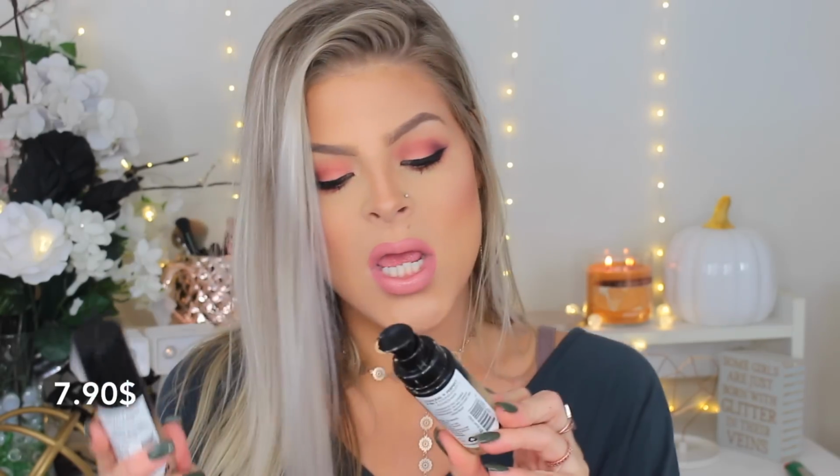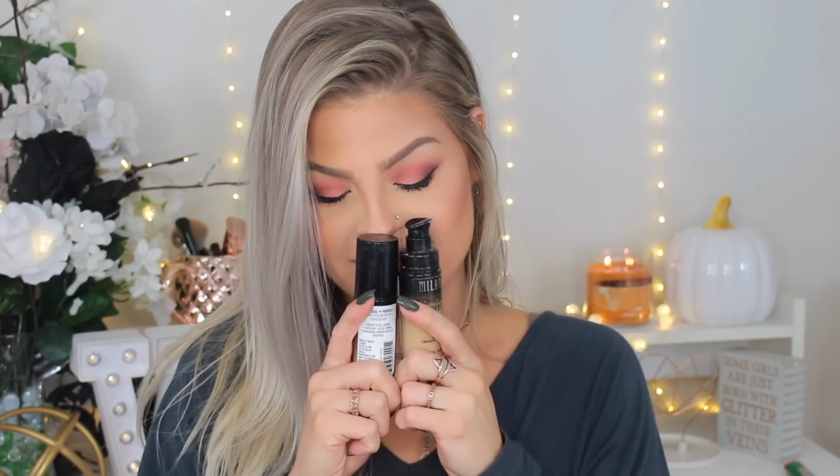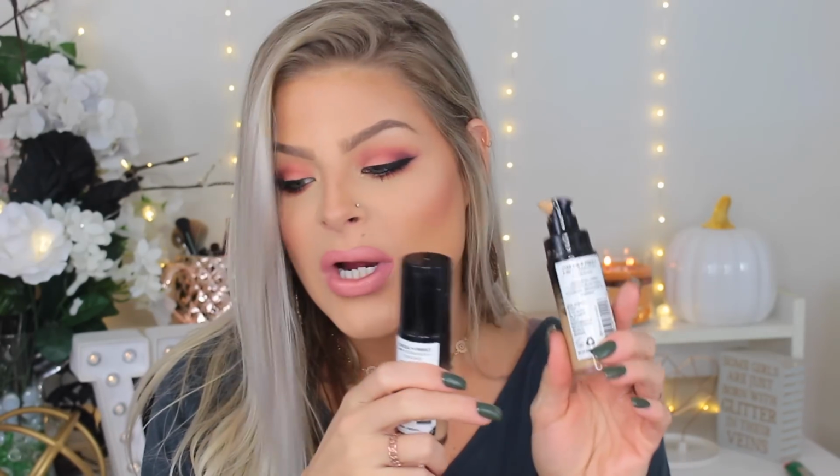Alright, so next up we have the Milani Conceal and Perfect 2-in-1 foundation and concealer. I thought I had another color in this one as well. These foundations are so good. These are so freaking good. I know I'm missing a cap over here. There's gonna be a lot of missing caps in this video.